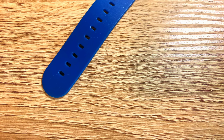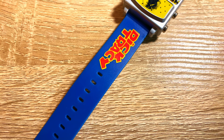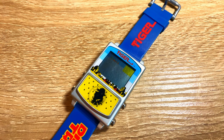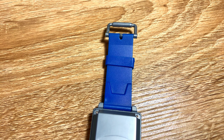I'm on my way. I will hand it to Tiger here for doing the obvious thing and taking their usual LCD game approach and fitting it into a wearable wristwatch form. Now, they made other wristwatch games, but I feel like this Dick Tracy one fit the license particularly well. You can have a talking watch just like the man himself.